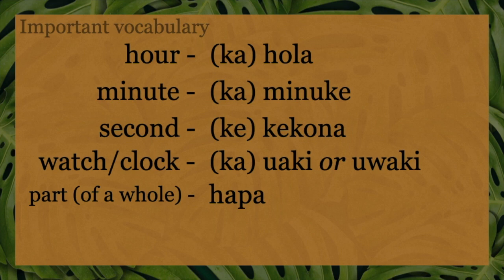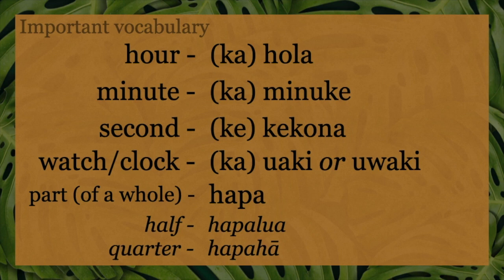So let's look at a couple examples that are common when telling time. First, we have this word hapalua. So again, you have hapa, which means part of a whole, and then lua, which is our base form of the number 2. So that, of course, means half, 2 parts. And then hapaha, ha is the base form of 4, so that means quarter.